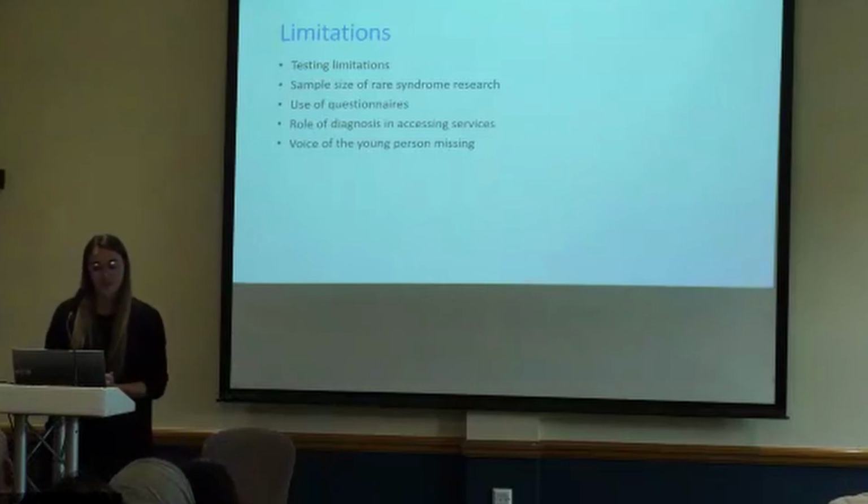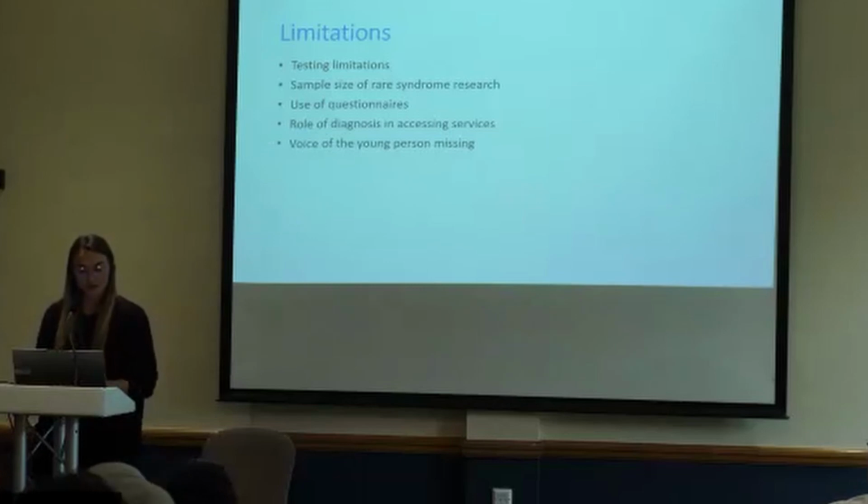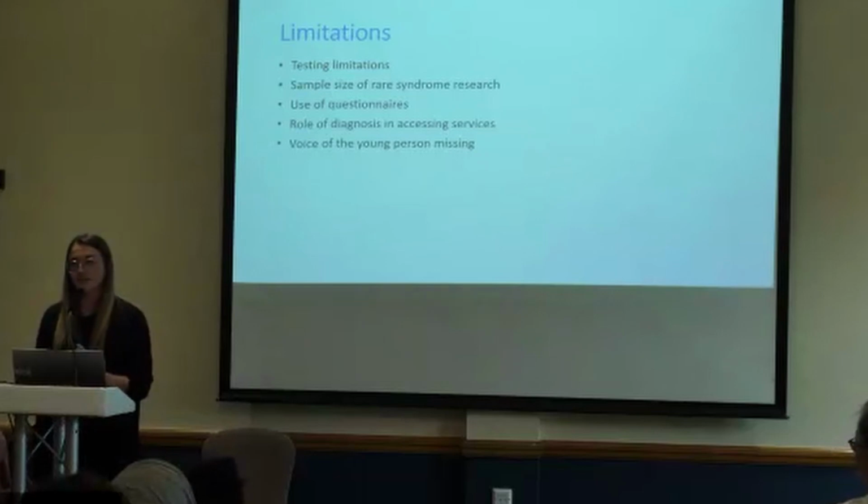Whilst the sample size was relatively large compared to other studies in this area, it remains small, which could impact statistical analysis. And uptake of participation in the study was high. It's likely that if the research was able to continue, sample sizes could be increased. The use of questionnaires allowed us to reach a large number of families, but introduces an element of bias, and our study utilised parent report, meaning that it didn't capture the voices and opinions of the young people.